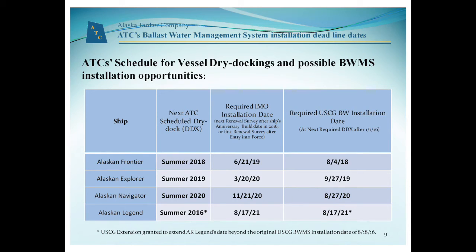Our four vessels are listed, with our current upcoming dry docking schedule. So you can see with current regs, we would be required to install physical ballast water management systems, treatment systems, on the Alaskan Frontier in the summer of 2018, the Alaskan Explorer in summer 2019, and the Navigator in summer 2020. And then you can see the Alaskan Legend is the summer of 2016, but note that asterisk.